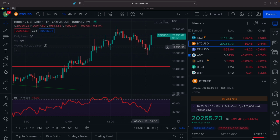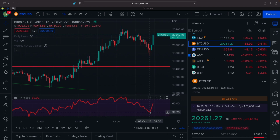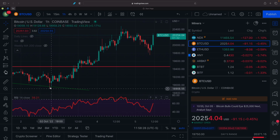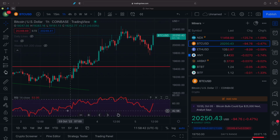So we did come to a low of 19,750 today. This was right around 9 o'clock this morning. We have been, since then, kind of bouncing up a little bit, which is a good sign. Let's take a look at the RSI here on the 1 hour chart. We bottomed here at 38. Last time we were right around this range was on October 2nd, and that time the price was at 19,092. So we've obviously gone up over $1,000 in price since then. So that's a good sign there. Or almost 900, I would say, dollars at those 2 points.